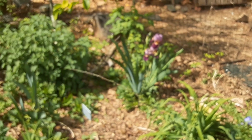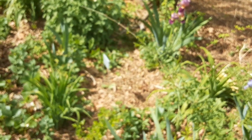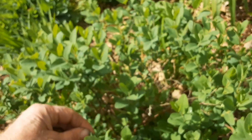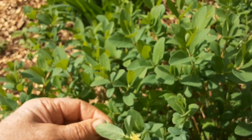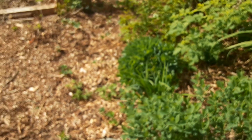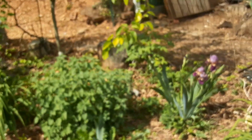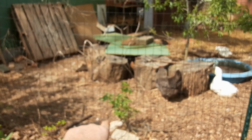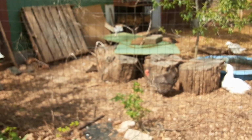It's loaded with bees, if you're hearing them. There's another gooseberry down there. Strawberries mixed in. Honeyberries, similar to a blueberry, in the honeysuckle family. It's flowering right now. It's the other European elderberry over there. It's got a flower on it as well.